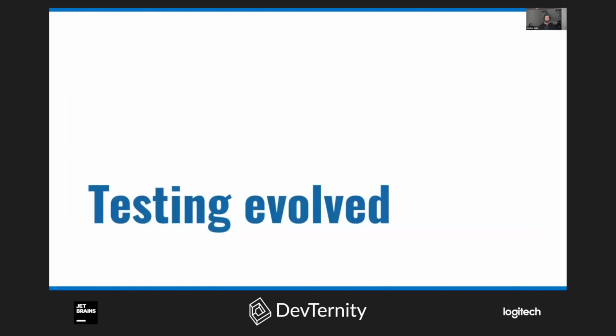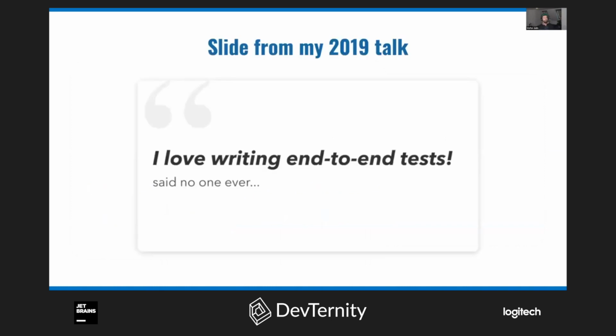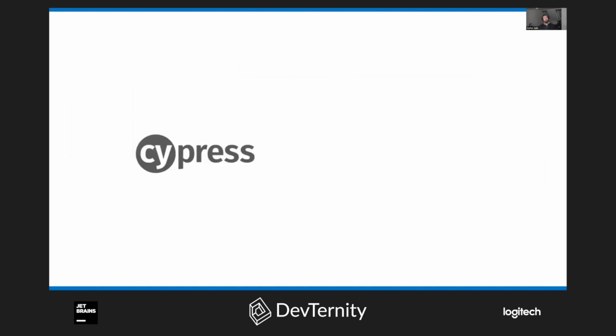But then there's also that testing in our field, especially in the UI and front-end field, has evolved a lot. In 2019, I had this slide in my deck, which says that I love writing end-to-end tests, and no one ever said this. And I was predicting that Cypress is going to be big. And I think that's true. Cypress became big. It's a wonderful product. I think it has a beautiful experience. But competition is always good.